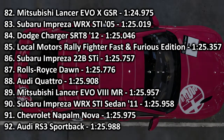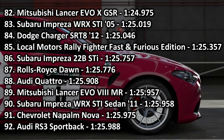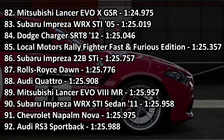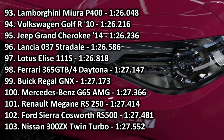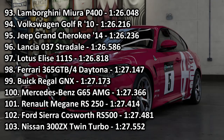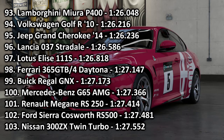In 88th place we find the Audi Quattro with 125.908, beating out a modern day Evo 8 and an Audi RS3 Sportback, interestingly enough, which is, I guess, the modern interpretation of the Quattro. Interesting.